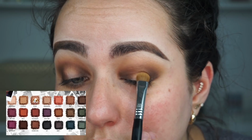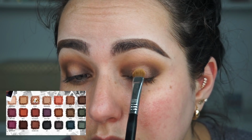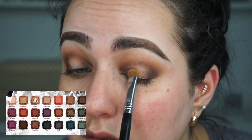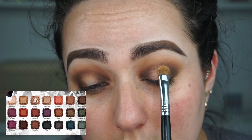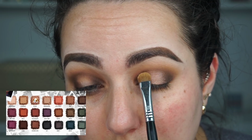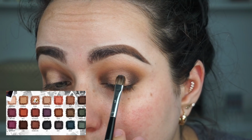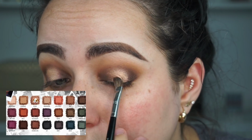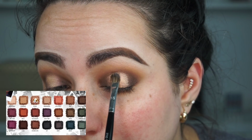And now with my same shader brush from Sigma, the E55, I'm grabbing the color Blaze and I'm tapping it all over the center of that halo so that it makes it look brighter. Blaze, I think, is one of the few shades in this palette that don't look metallic right away. It did take wetting this one for it to look nice and intense. Here I'm applying it wet. As you can see, it makes a huge difference. For some of the other shades, you could barely tell the difference when I wet it, but for this one, it really made it pop more.